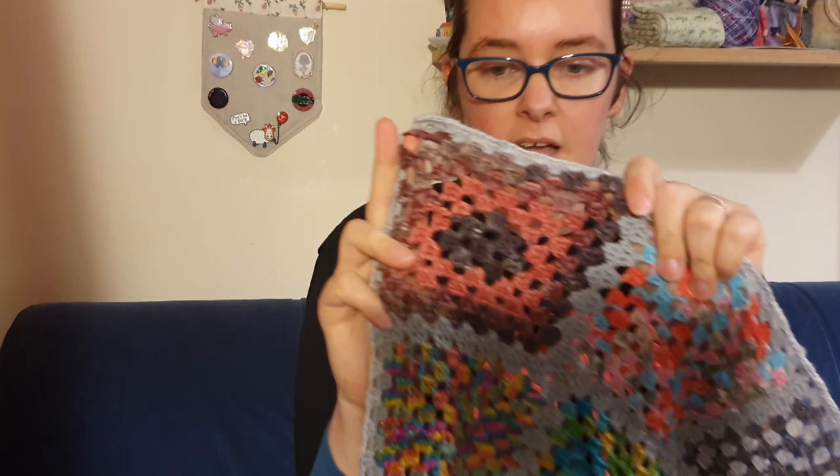I'm trying to work out which end I need to be at. Somewhere in here, there's yarn from the first ever pair of socks that I knit. Here we go. Yep, there you go. Yarn from the first ever pair of socks that I knit. That was Berger de France, in the Imprim Rose colourway.